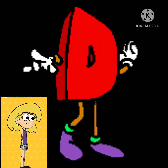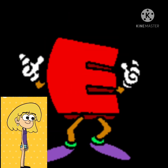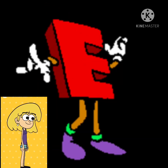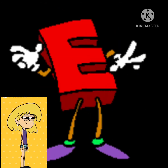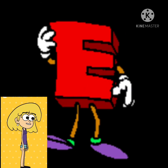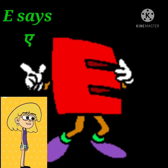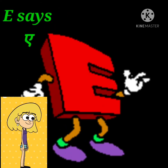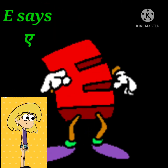Let us see the story of sound E. Ellie wants to make a breakfast. So she takes eggs into the kitchen. To open the eggs, she taps the shells on the side of a pan. When tapping it, the sound is like eh, eh, eh. Got it? Yes, the sound of E is eh, eh, eh.